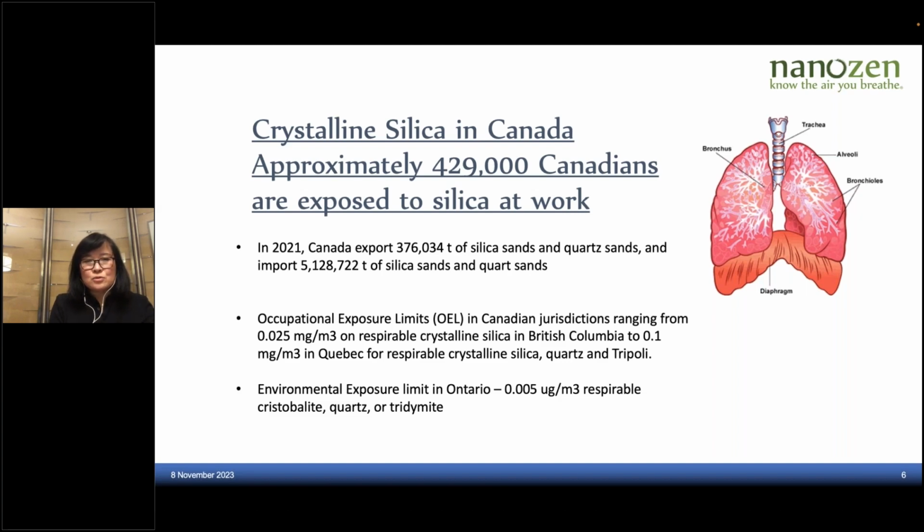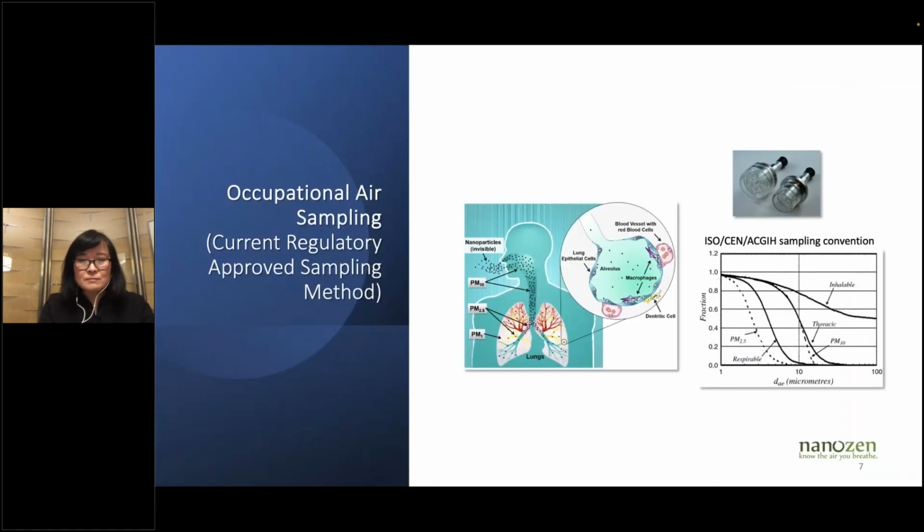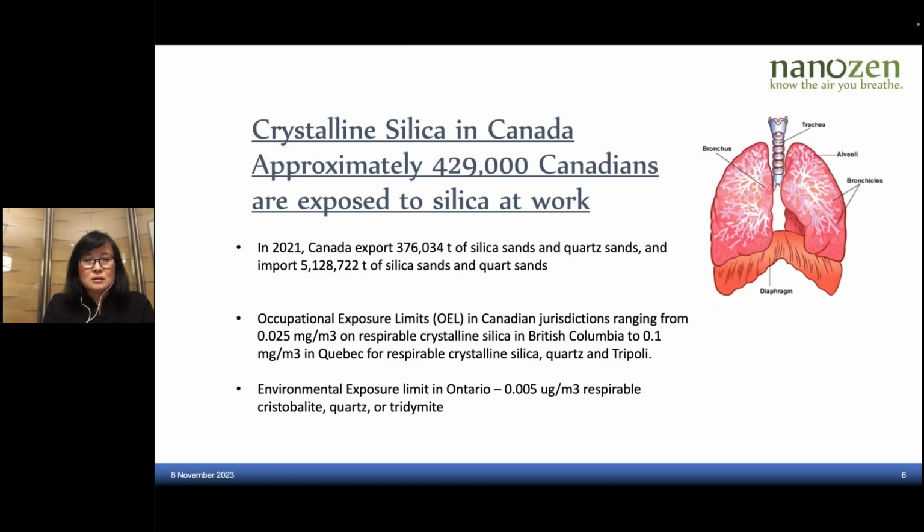The occupational exposure limit, OEL, in Canadian jurisdictions ranges from here in British Columbia 0.025 milligrams per cubic meter for 8 hours to 0.1 milligrams per cubic meter in Quebec for respirable crystalline silica, quartz, and tridymite. Environmental exposure is set differently. In Ontario, it's 0.005 milligrams per cubic meter of respirable crystalline silica over 24 hours.